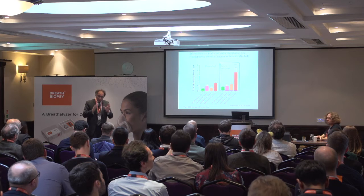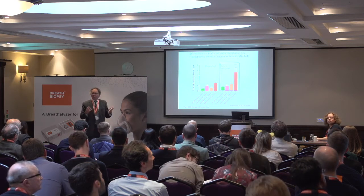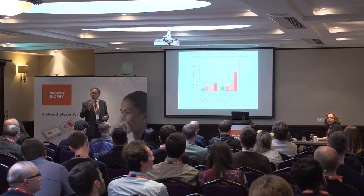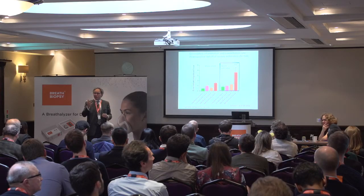Looking now at the relationship between eosinophils and exacerbation, which is a key issue in the asthma field. An exacerbation is defined by the clinical situation in which the clinician judges that he has to give the patient oral corticosteroids, or intramuscular or intravenous corticosteroids, to take control of the disease. This is the definition of an exacerbation.